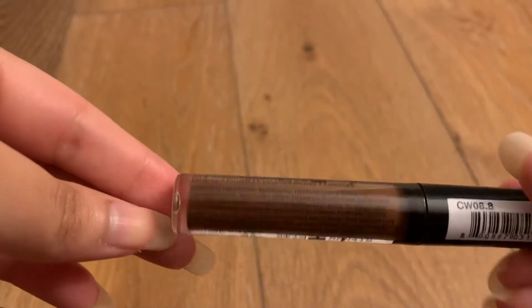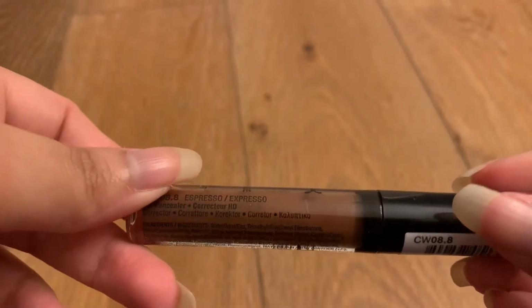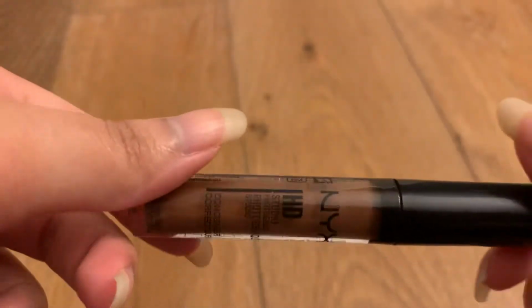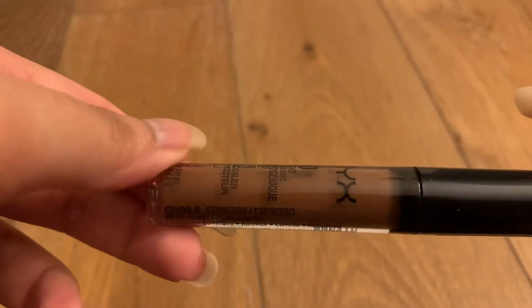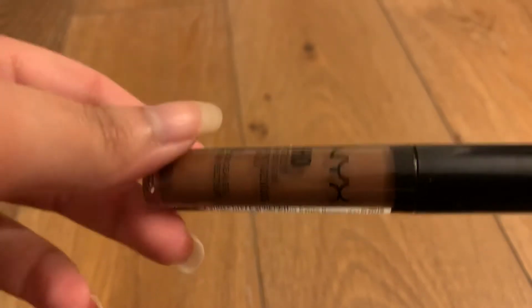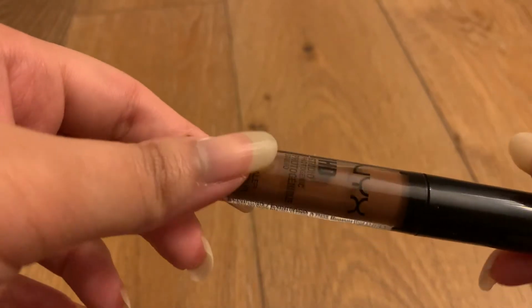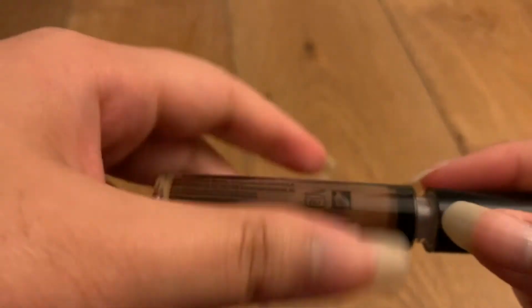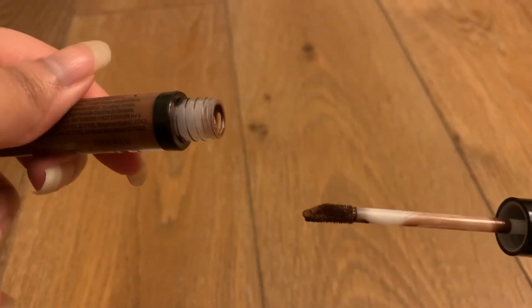Now, this is obviously not my shade. This used to be a part of my professional kit. This was one of the earliest drugstore concealer brands that made shades this dark. So I'm not sure how I'm going to use it. Probably as like a cream bronzer.